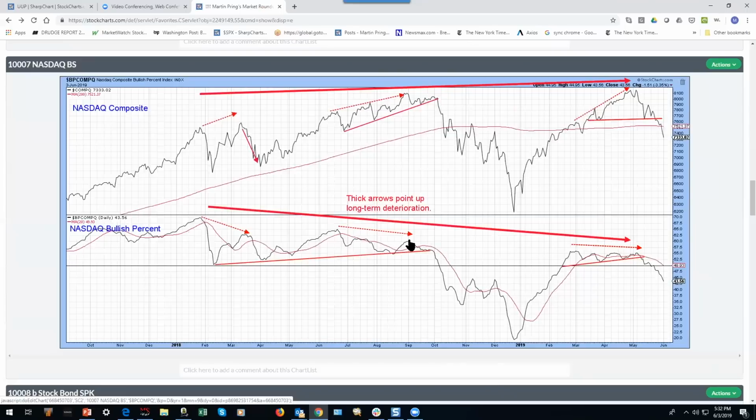And when we get a trend line break in the index, and we get a similar trend line break or a different kind of trend line break in the bullish percent, then we have the two things confirming, and that becomes our warning signal. Then finally, we have the same sort of thing here between February and May, where the bullish percent makes a lower high, and the ratio itself makes a higher high.